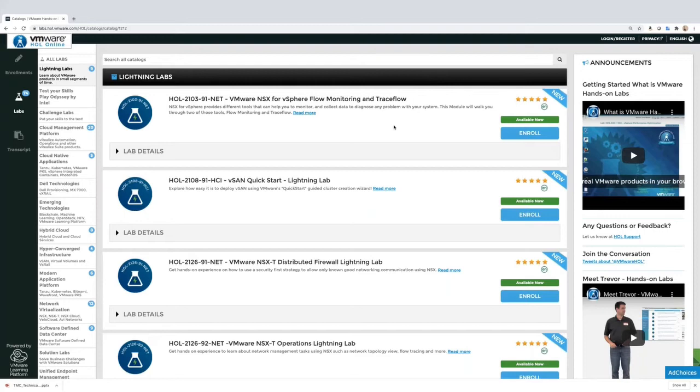Just as an aside, I myself am the lab captain for the Tanzu Mission Control hands-on lab. I've written the manual and built out the pod that we're going to use today. So I have more insight into the creation of this lab and can provide additional context about why we've made certain decisions and what we're showcasing in the lab.